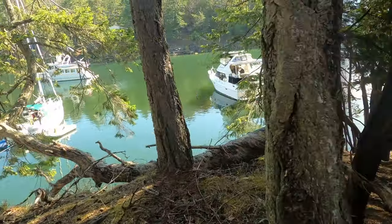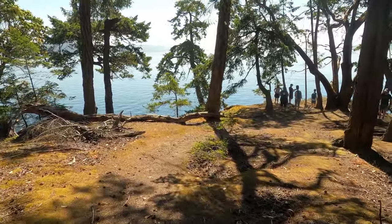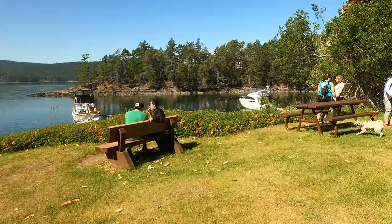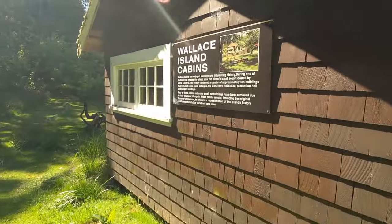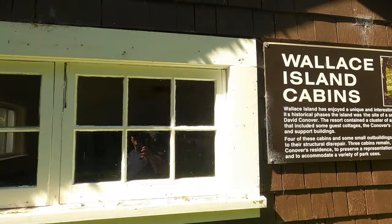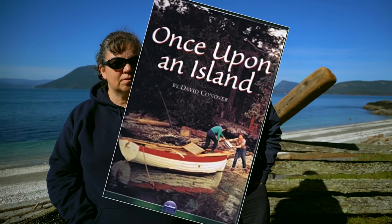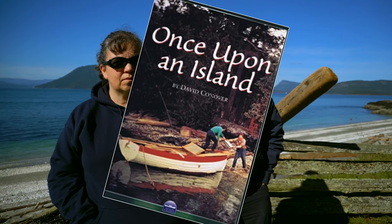There are lots of trails throughout the island, right from north to south, so you can get lots of hiking in. There's lots of heritage stuff on the island to look at. Wallace Island has a rich history with the Conovers, who moved up from Los Angeles and started a resort in the early 1940s. There's a book called Once Upon an Island. It's out of print, I believe, but if you can find a copy, it's a great story, and it really describes what you see on that island. It's a great place. If you have the time, we really recommend stopping in. It's a great anchorage.